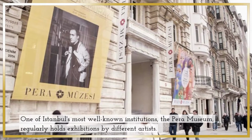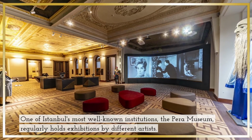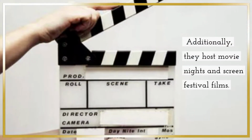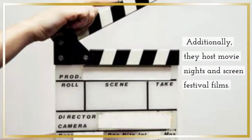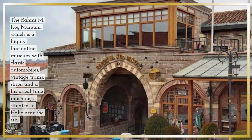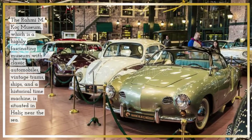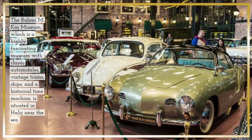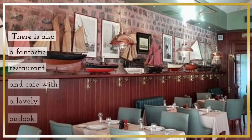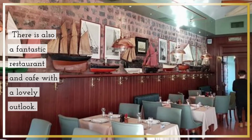One of Istanbul's most well-known institutions, the Pera Museum, regularly holds exhibitions by different artists. Additionally, they host movie nights and screen festival films. The Rahmi M. Koç Museum, which is a highly fascinating museum with classic automobiles, vintage trams, ships, and a historical time machine, is situated in Haliç near the sea. There is also a fantastic restaurant and cafe with a lovely outlook.